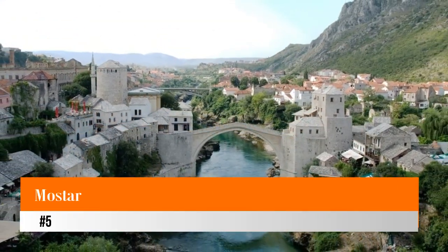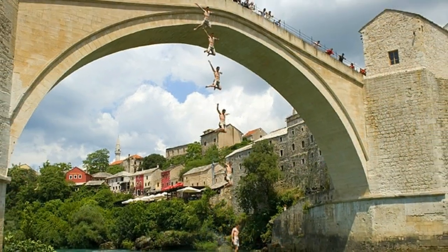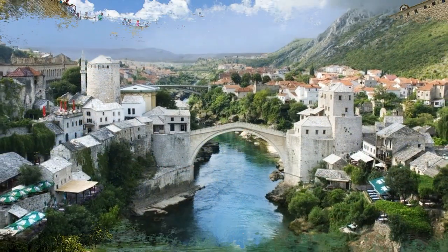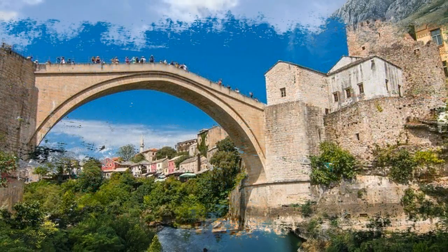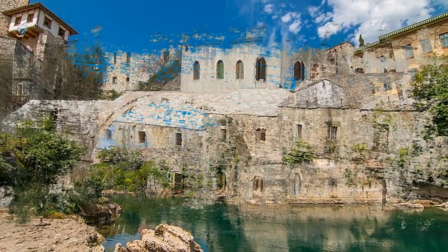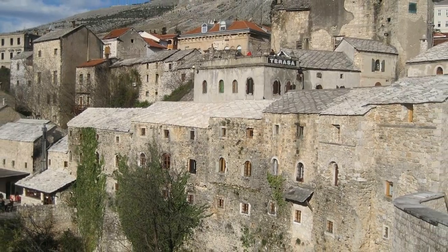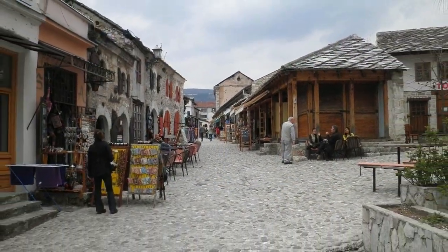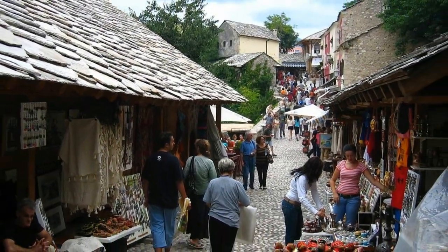Number 5, Mostar. Still showing some scars from its turbulent past, the UNESCO World Heritage listed city of Mostar, about 130 kilometers from Dubrovnik in Bosnia Herzegovina, is a cultural crossroads with a fascinating history. The picturesque Neretva River flows through this Ottoman frontier town. On the eastern bank is the atmospheric Muslim part of town, while the western bank is predominantly the domain of Catholic Croats. In the charming old town, a tangle of cobbled streets leads to the river, where the historic Old Bridge, Stari Most, is one of the most photographed landmarks in the city.